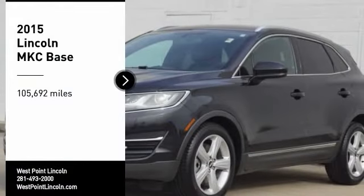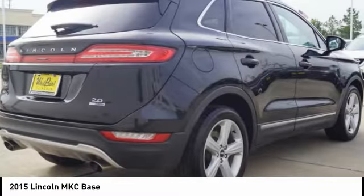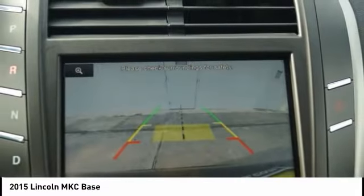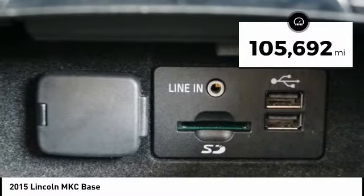Make a great choice today with the 2015 MKC. The Lincoln MKC is a stylish and nimble-handling luxury crossover vehicle. With a long list of standard features, the MKC is sure to please. The exterior and interior offer a contemporary look that is sure to turn some heads. This vehicle has less than 110,000 miles.